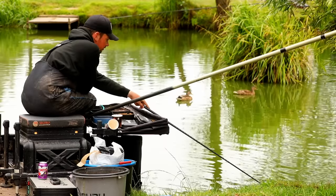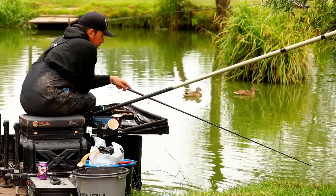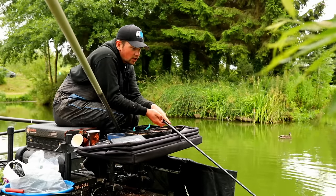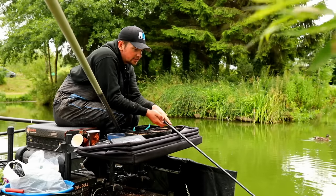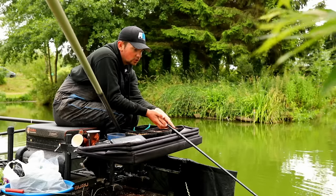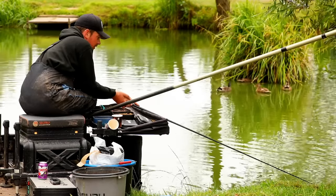So again, feed them micros, get my rig on it, and hopefully a fish should come straight back to that little bit of bait that you fed in that little trap and you can catch it. Hold everything over my bait.